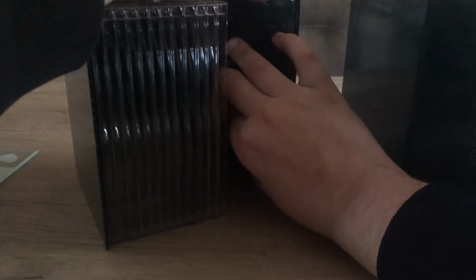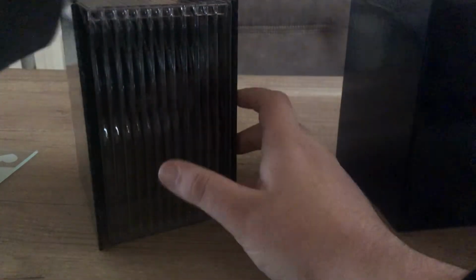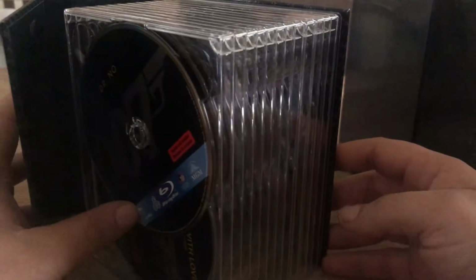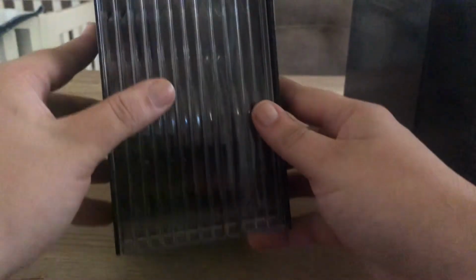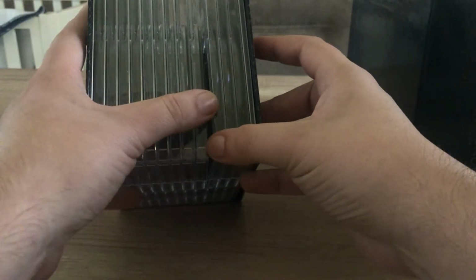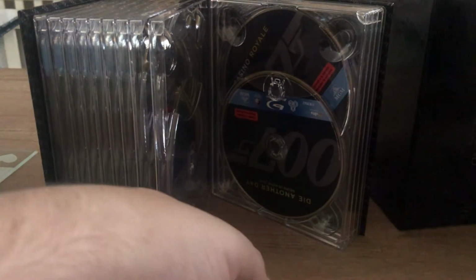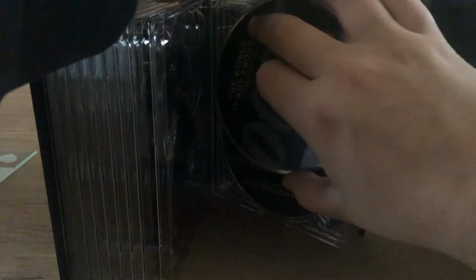I'm not too happy about that at all. That shouldn't happen, actually. Anyway, so you have the design on here. Pretty much has all titles of all the Bond films, going all the way through to the back. And then, oh my god, another disc fell out. It sounded like a disc fell out again. I heard it right. Oh, it's The World Is Not Enough. What the fuck, that shouldn't happen.